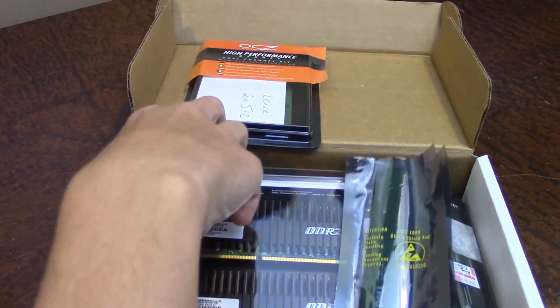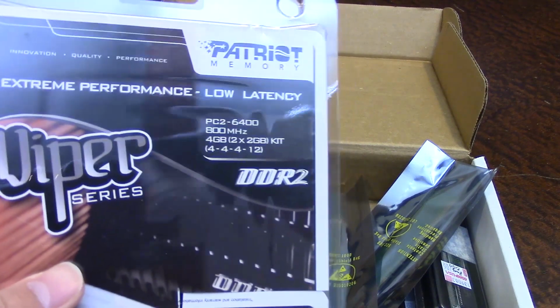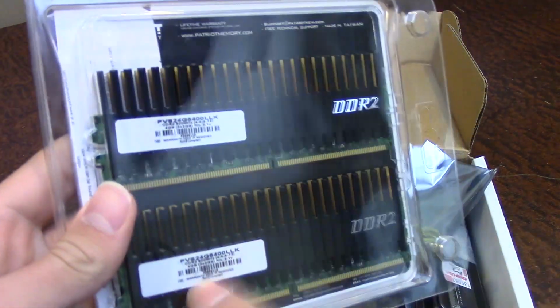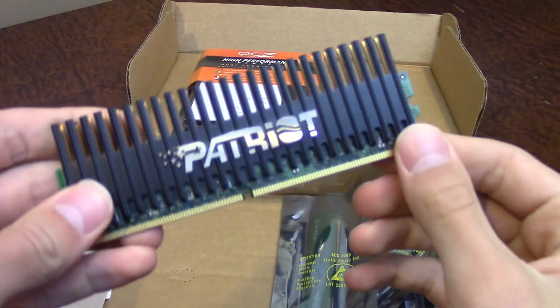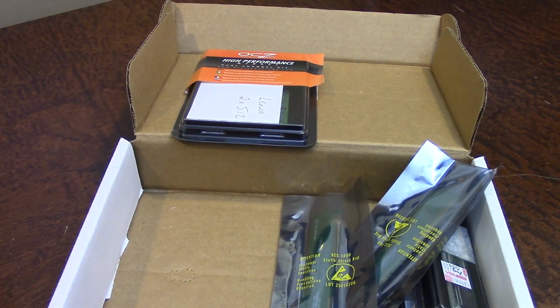And we've also got 2 regular desktop size sticks of DDR2 from Patriot Memory. I assume these were a lot of money, or at least more expensive than standard RAM. As you can see, it's got these big coolers on them, which is pretty nice. And I'll just open this up here to show you pretty briefly. Yeah, that's what it is. Patriot RAM. It looks pretty cool, to be honest. So yeah, Patriot RAM. This is, I think, 4.